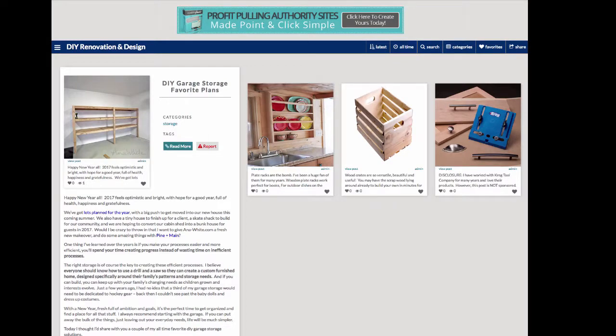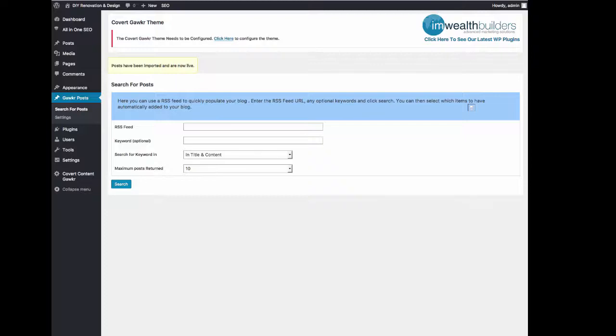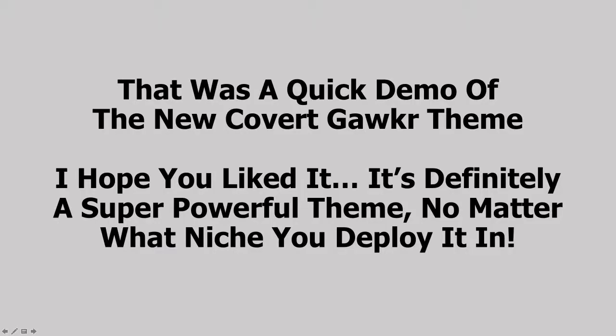So that's how easy it is. I just added 4 posts to my blog in a few seconds, and as long as you find good RSS feeds for content you want on here, you can get in now and fill up your Covert Gawkr site with initial content in a matter of minutes. So that was a quick demo of the new Covert Gawkr theme. I hope you liked it. It's definitely a super powerful theme, no matter what niche you deploy it in.